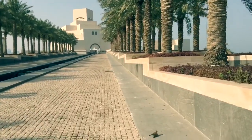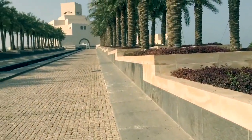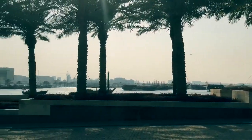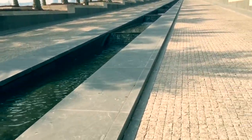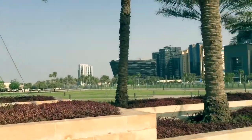Walking here, I got asked to catch many ferries. But it just seems really peaceful around here. The surrounding ocean and the sound of the water, and then the city behind.